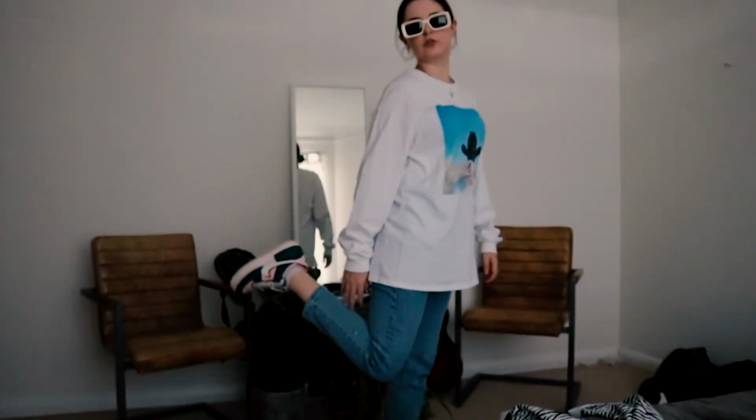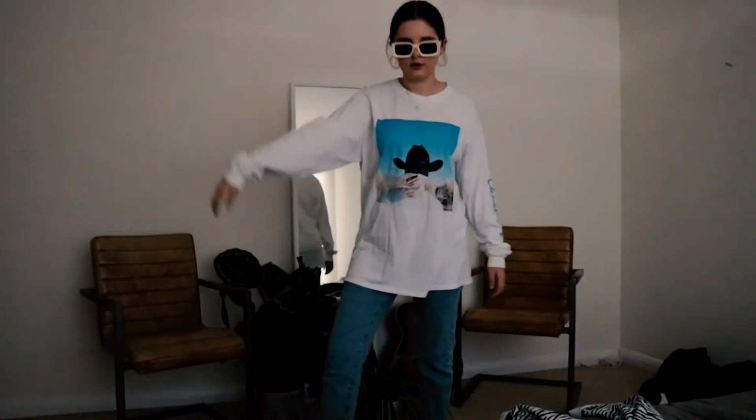Can't help myself. I've just paired it with these blue jeans just because of the blue tones in the top, and I've also just got my coloured Nikes on, sort of mixed. And I think this looks really cute. This is just a very casual street outfit.